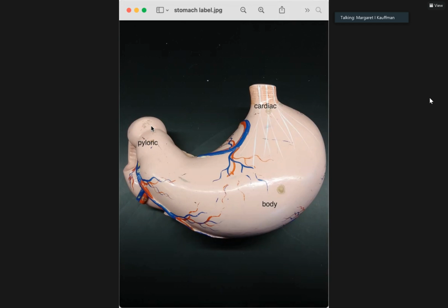So here it's showing you the pyloric sphincter. This is actually what it looks like. It looks like there's a little pinched in area at the bottom of the stomach. And if you were to feel this in the cadaver, it'd feel really hard because there's such a strong amount of muscle there. And that's in default setting closed, preventing things from leaving the stomach into the duodenum. And the cardiac sphincter up here, which is a weaker sphincter, but it's also default is closed.